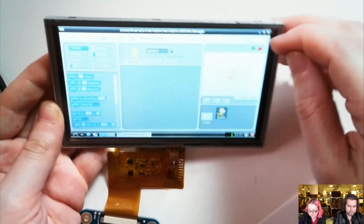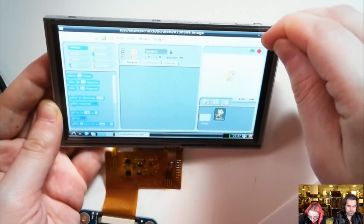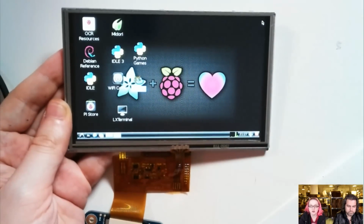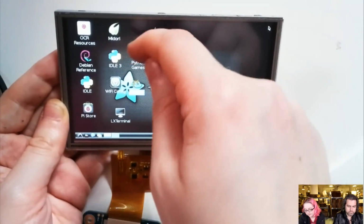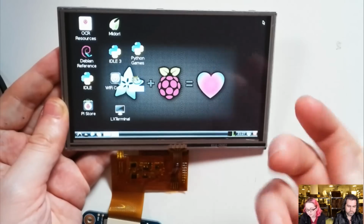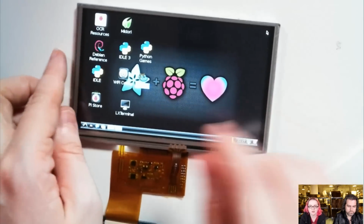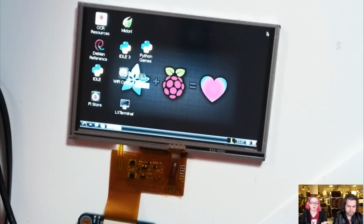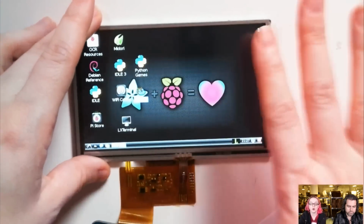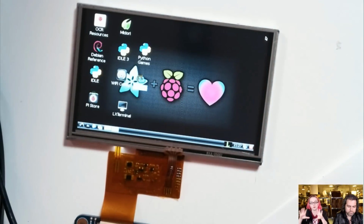Hold on, let me quit. Hello. You can run the web browser or a terminal or connect to the Pi store or whatever. This actually doesn't have Minecraft on it because it's an older Pi, but I ran Minecraft and I was playing Minecraft on it. So it's a nice small screen, and it's really, really high quality because it's HDMI, so you get perfect quality pixels, and it's very, very small.